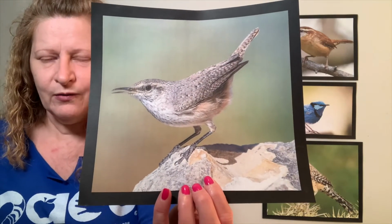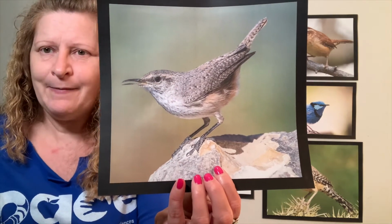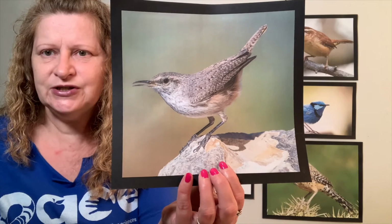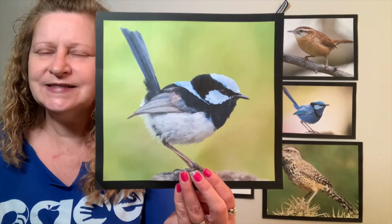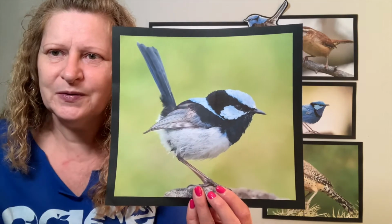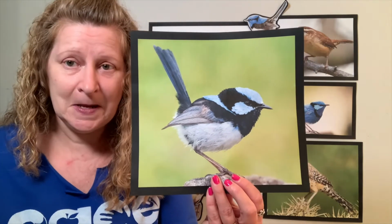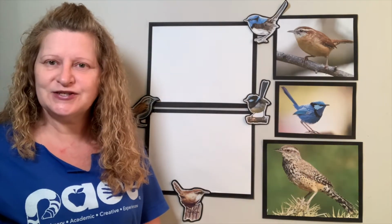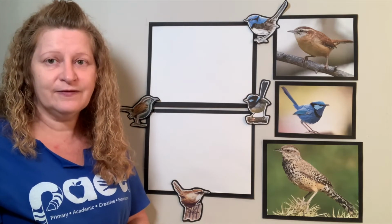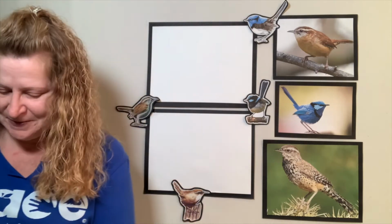Notice they're all pretty small. Here is a rock wren. It sort of looks like the rock. Maybe there's some camouflaging going on. Camouflage is when you kind of blend into what you're around. And so there we go. And this little guy is a fairy wren. I thought that he was so cute with his little blue feathers. Now remember, if Charley was drawing this, he would not put the feathers in the picture. So there are a couple wren pictures so that you can see a couple of the kinds of wrens they have in North America. And that takes us to the next part.